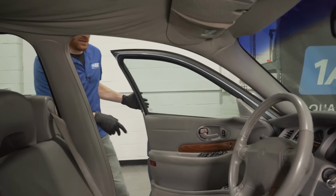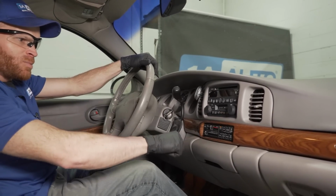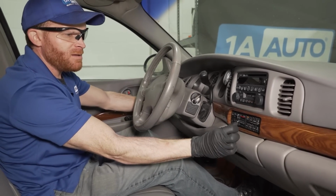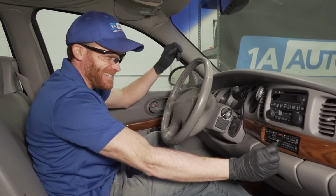Okay. Let's see how this thing works now. All right, put on vents. All right, I hear it. That sounds good. Oh yeah, getting a little bit more air here. I don't have any funny noises. Let's crank it up. All right. Okay, so at this point, the blower motor's working perfectly.